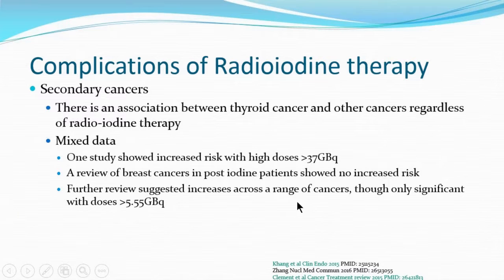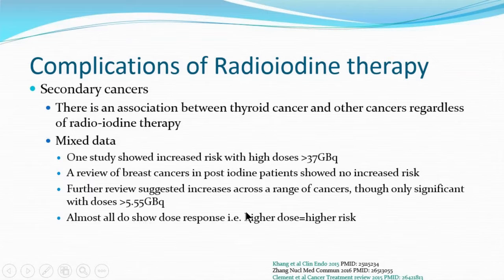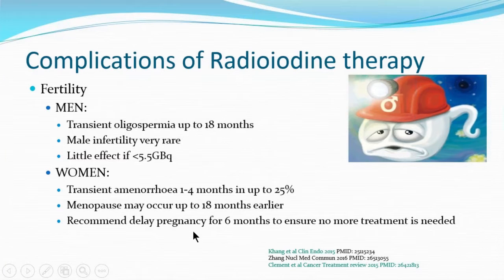What about fertility? Well, for men, you can get a transient reduction in sperm for up to 18 months. Permanent infertility almost never occurs, and there's very little effect just from a single dose. In women, you can get transient amenorrhea in about a quarter. It can bring on menopause a little bit earlier than normal. And we normally recommend that you delay pregnancy for about 6 months. That's not because of the radiation per se, that's because if you need a second dose, we don't want you to be pregnant and unable to give you the treatment that you need.